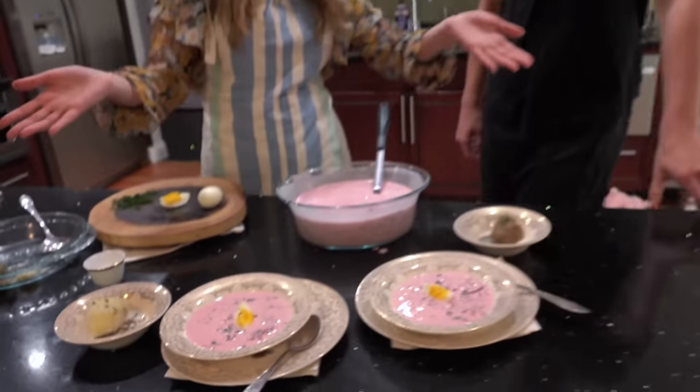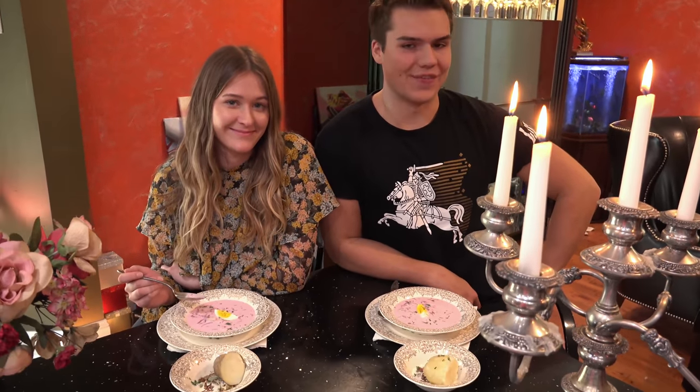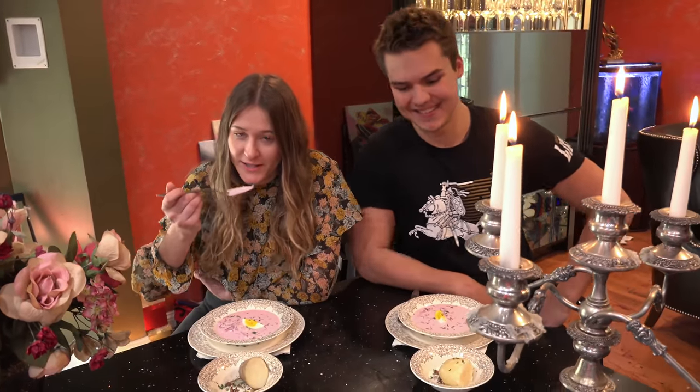And ta-da! Dinner is served! And there you have it! A nice, fast Lithuanian dinner for two. Very easy to make and very tasty. Very delicious.